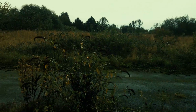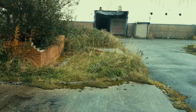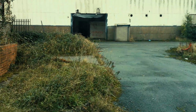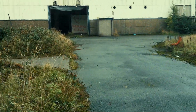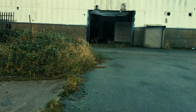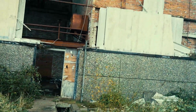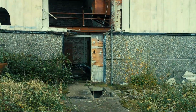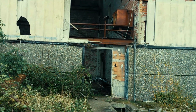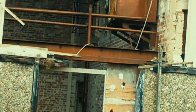So there we go, folks. It is an amazing sight, and it's so sad to see things in a state like this. It really, really is. But there you go, what can you do? And there probably would have been some kind of, I've just spotted that now. Try and zoom in a bit for you as well. Yeah, there probably would have been a ladder up to some sort of control room as well to make sure it was all running properly.